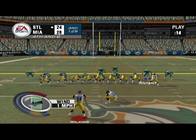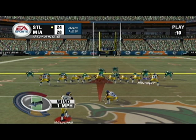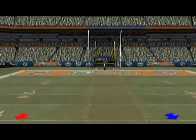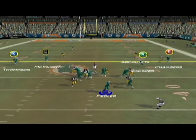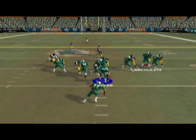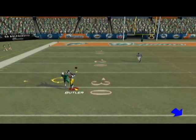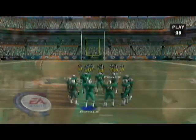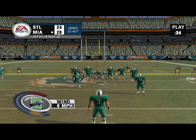Jeff Wilkins will come in and the ball will be spotted at the 46-yard line, making this a 56-yard attempt. The kick is up. Not quite far enough. And closing in. Gets rid of it. Almost picked off. He couldn't come up with the interception. Yeah, I think everyone else was thinking the same thing. I mean, you don't get a better chance at an interception than he had right there.